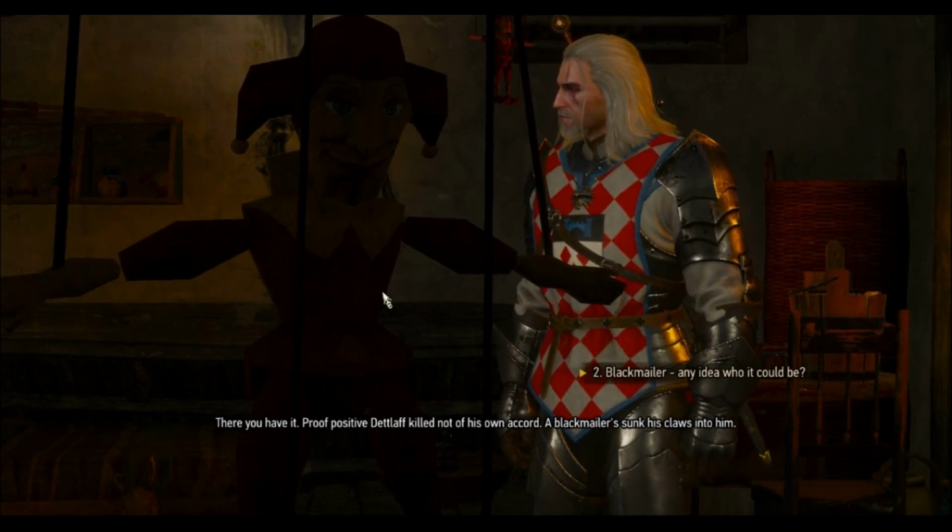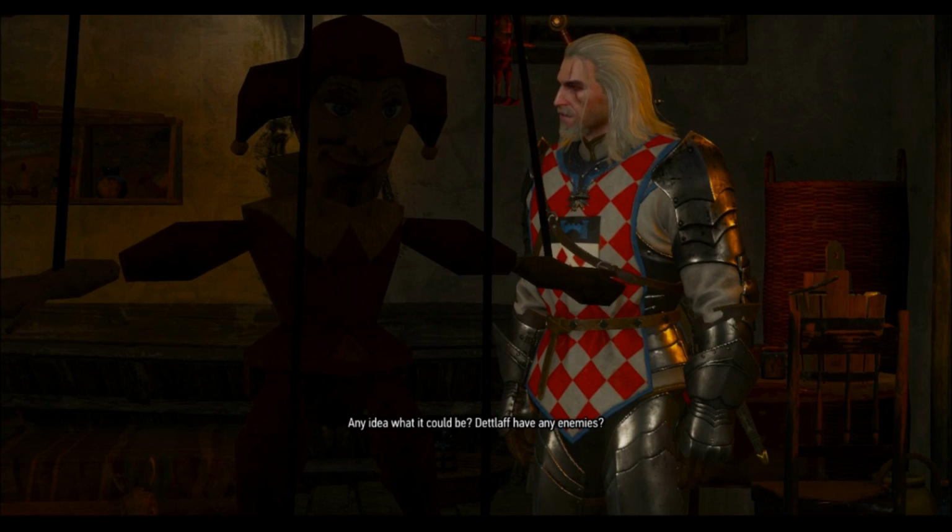Any idea what it could be? Detlaff have any enemies?